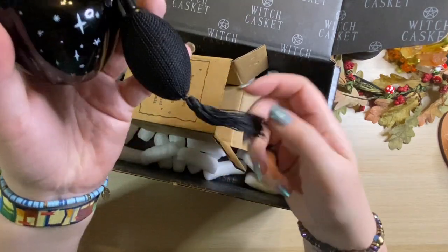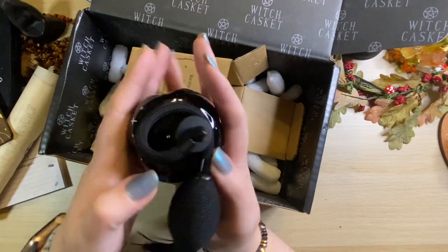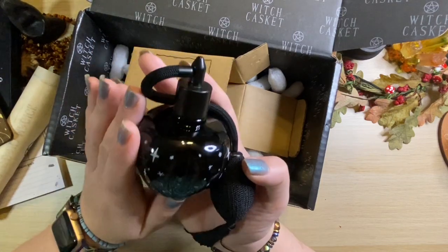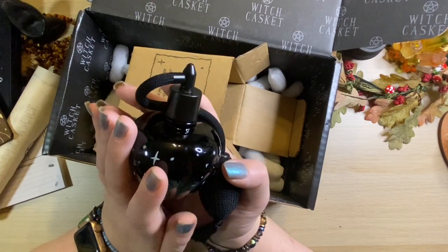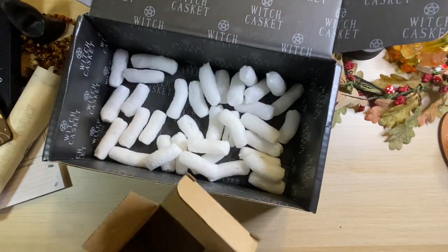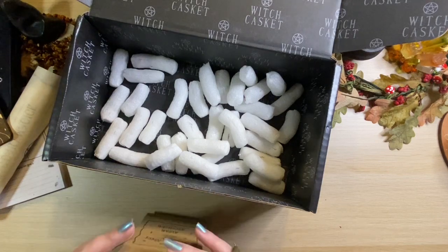Yeah, beautiful, and would be stunning to have sitting on an altar or next to your bed if you want a magical pick-me-up in the morning. What a lovely idea. Yeah, very nice indeed. And again, something really unusual that we've not seen before.